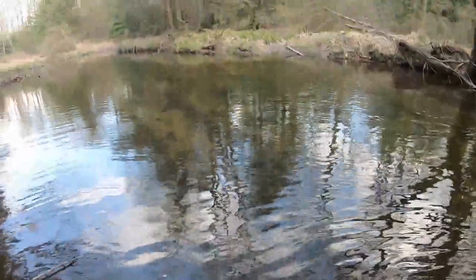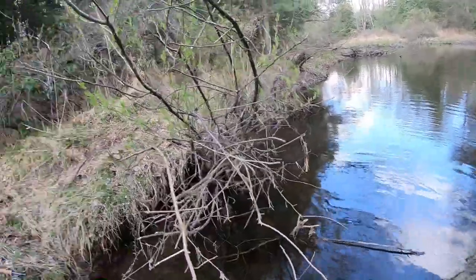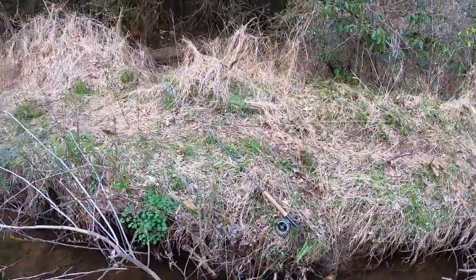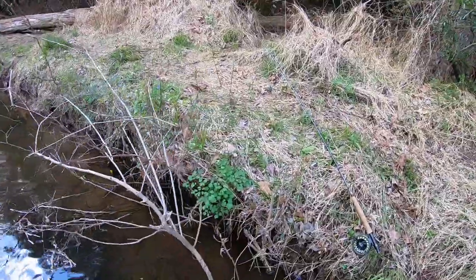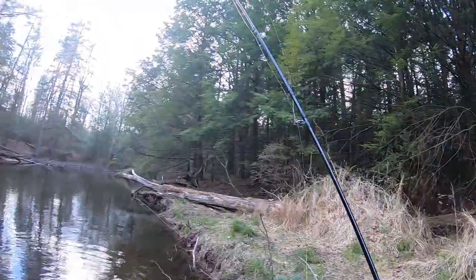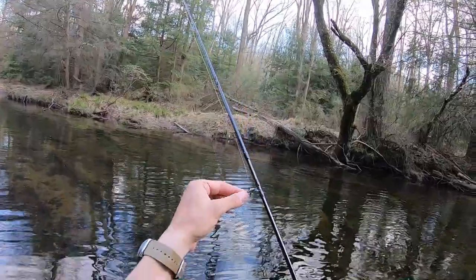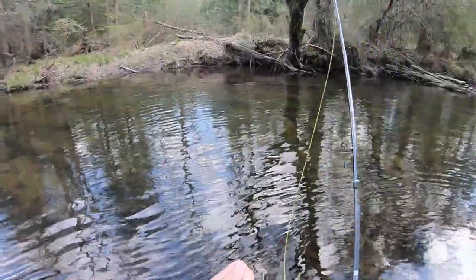Clearly a small stocker. No beautiful colors. No one has ever asked me, but some people ask, how do you know a stocker compared to a wild fish? A couple things. Usually it's the colors of the red spots, the red in the adipose fin. Really it's an overall vibrancy, just little tricks of the trade like that.